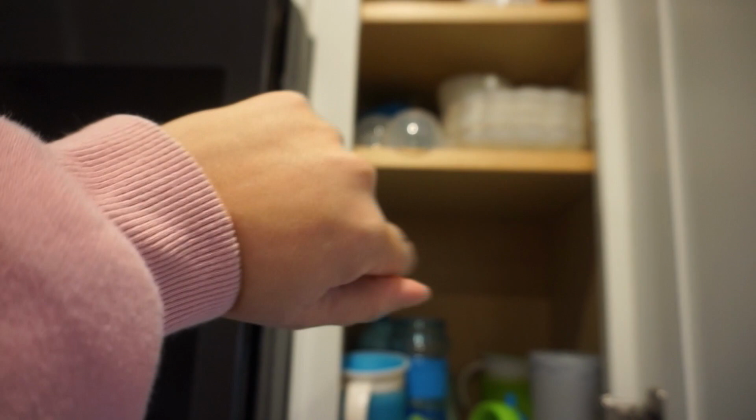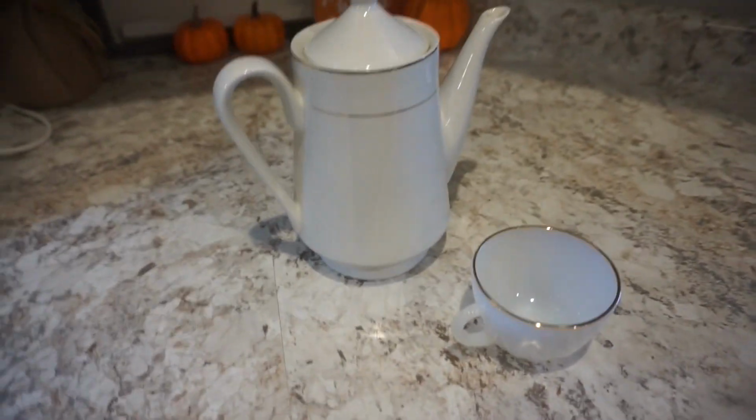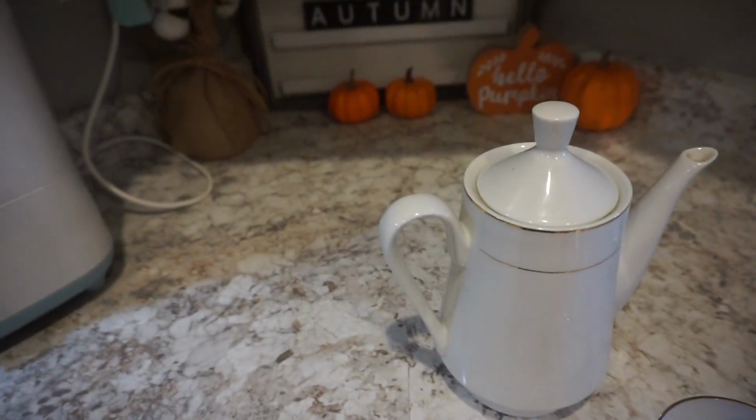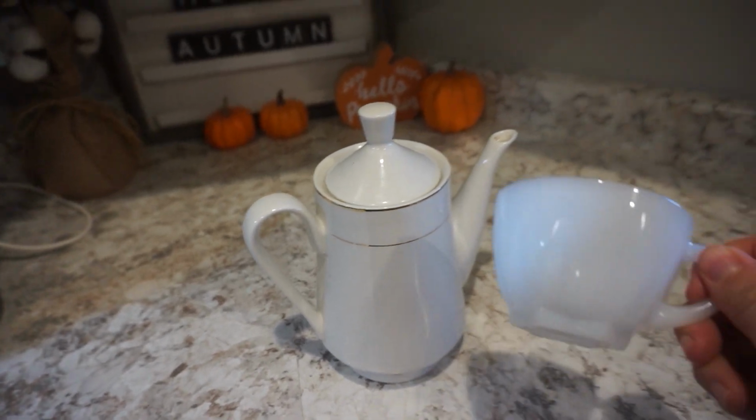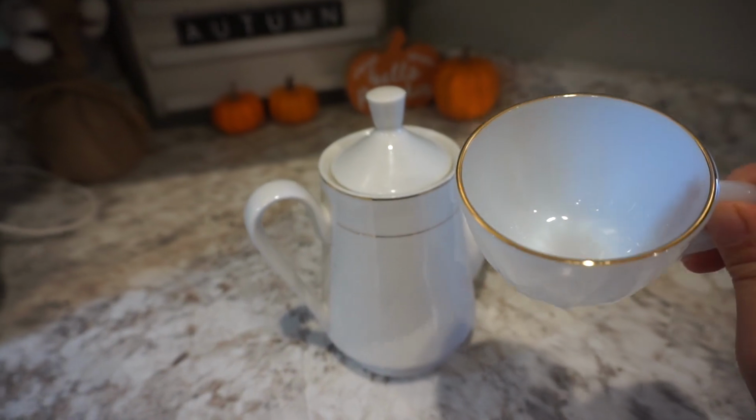If you look up here, I have a set of 4 of them, and then they came with these little plates as well. So I'm definitely going to be using this a whole lot this winter. I just feel so fancy, and I don't know, tea's a new thing for me.